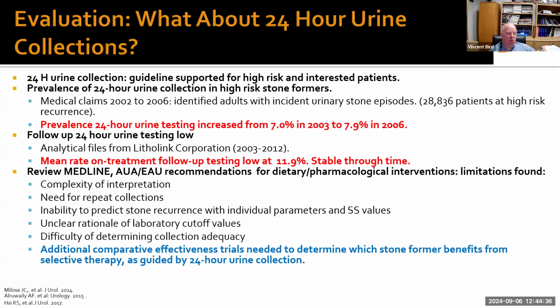24-hour urine collections, we were talking about this before. Many people ask about the value of these 24-hour urine collections. And certainly as urologists and nephrologists interested in preventing stone disease, we use them. But it's interesting to see that when you assess this at a larger level, many of these patients don't get 24-hour urines, or if they get one, they don't get any follow-up 24-hour urines.